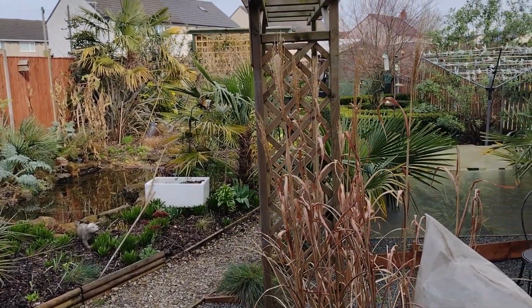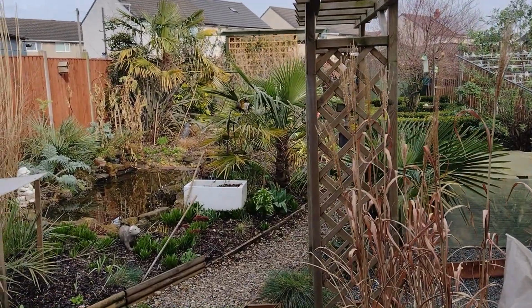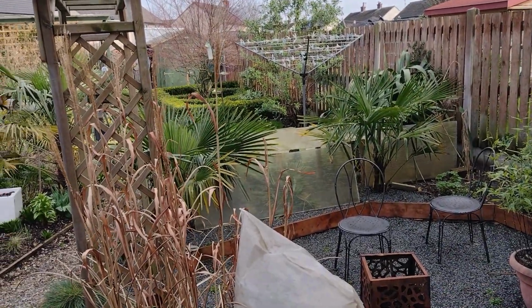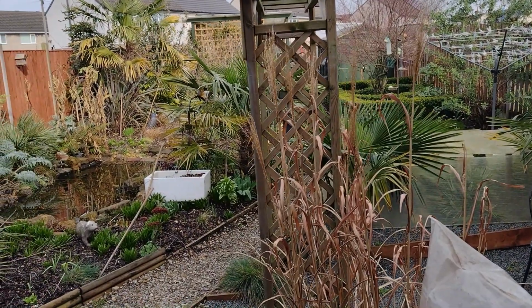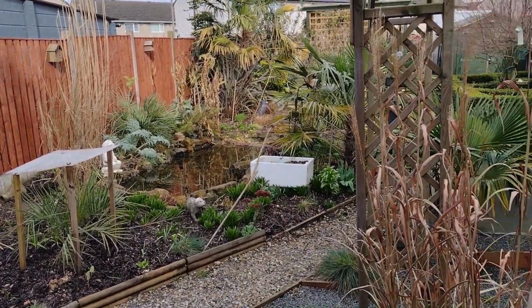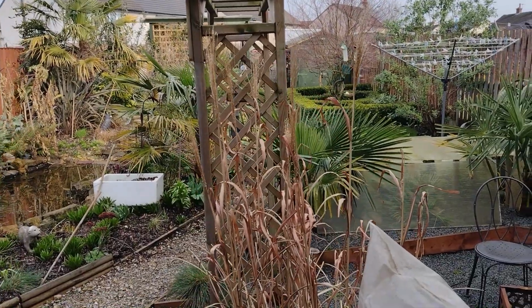So we're into March now. It's March the 3rd, 2024. So technically spring, but not quite spring enough to start getting stuff planted out. I've had a few frosts here the last few nights and one due again tonight, so I just have to rein myself back in a bit and not start planting stuff out and getting too excited that spring's on the way. But it definitely is on the way because stuff has started growing.